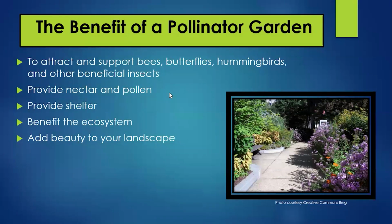Habitat enhancement for pollinators can also support other beneficial insects. You know, those insects that perhaps will parasitize or predate upon harmful pests that may be damaging your plants. A pollinator garden also provides resources for an assortment of wildlife.